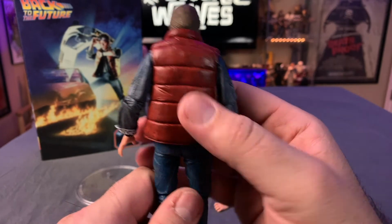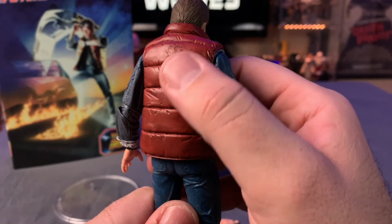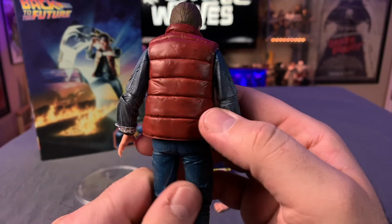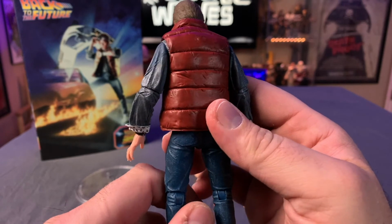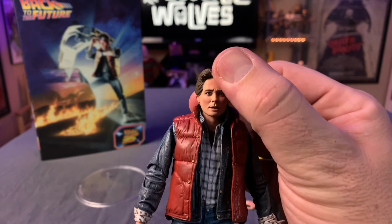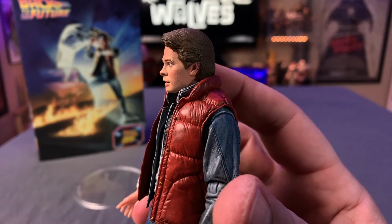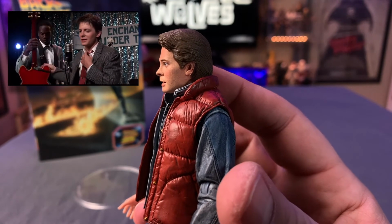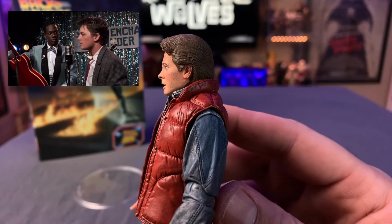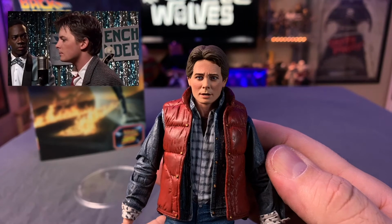The backside, just the detail in the vest here. Really good job of like weathering it, and the paint is really good. Just to give it the highlights and the lowlights. Just awesomely done as far as the clothes are concerned. Again, the likeness, I think they really captured Michael J. Fox. I mean, the profile, Michael J. Fox has a very distinguishable nose. And you can see right there in the profile that it does look like him.